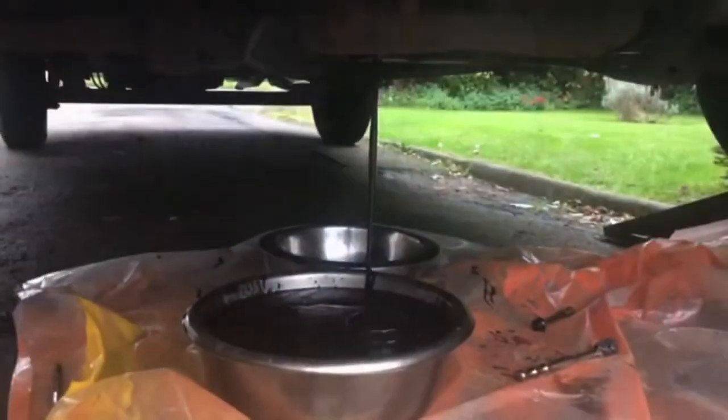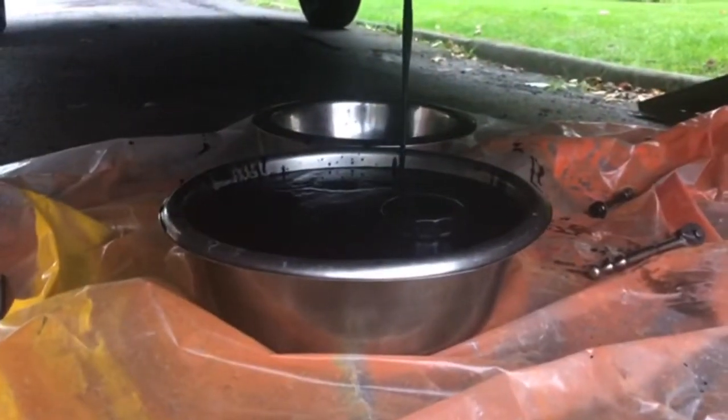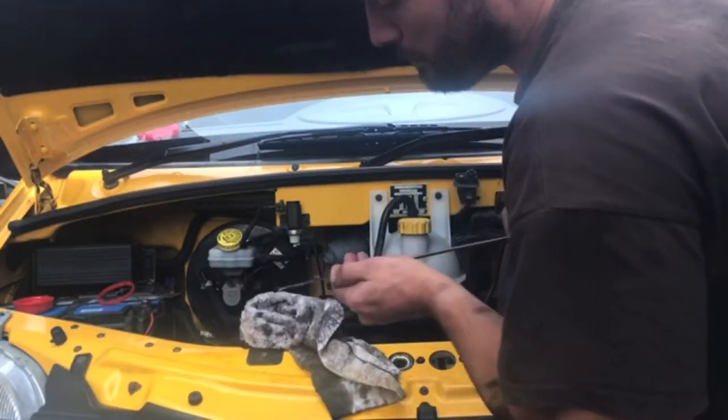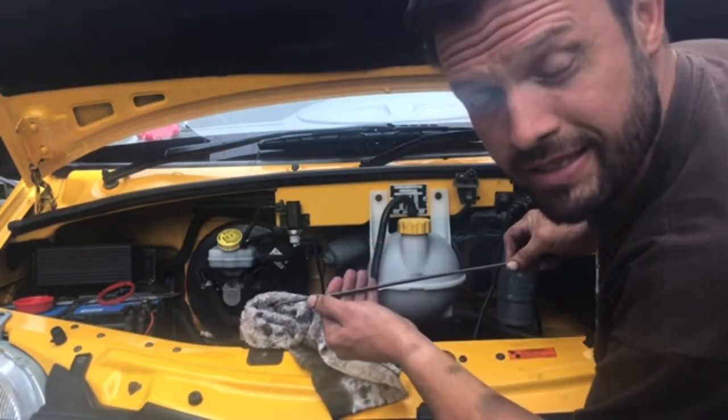Let's do it. Just giving the little beauty a good servicing. That seems to be perfect.